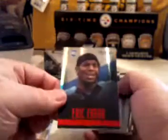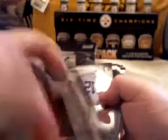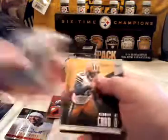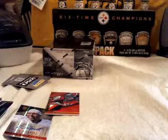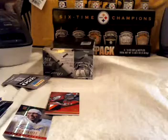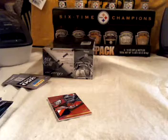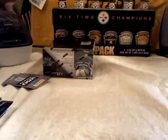Uh-oh. Nah, dang it. Eric Ebron, shiny card not autographed. Insert rookie. Die cut rookie. Oh, we got points this box. That's why we're missing an autograph. Got points. One box left. You can do it. You can do it all night long.